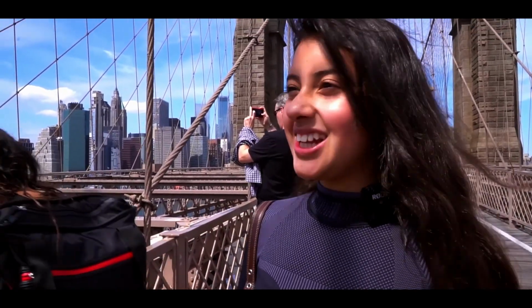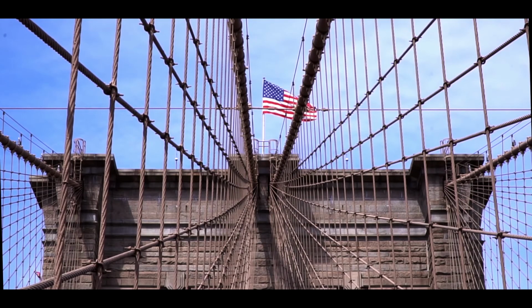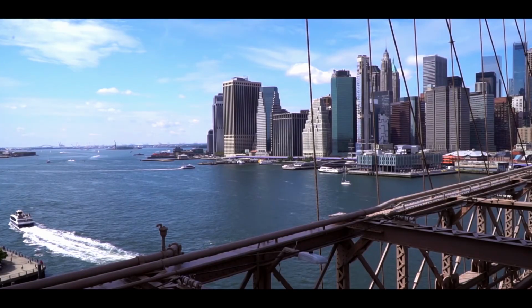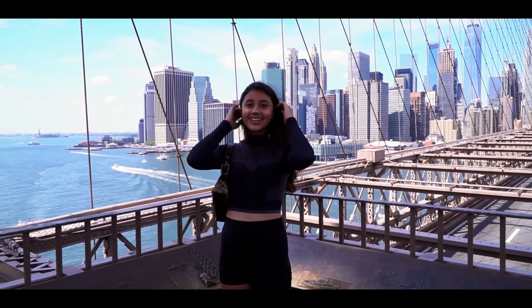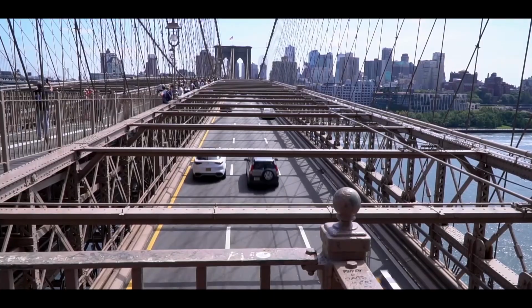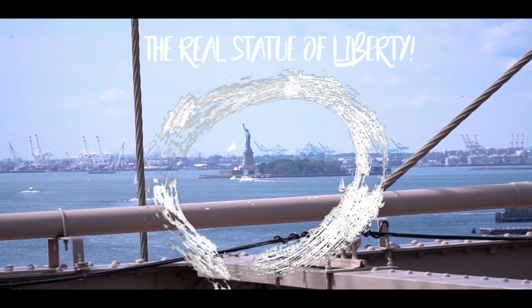The view up here is really nice. It's got a really nice breeze here, which is the webbing they have here. It looks really cool. And you can see views of Brooklyn Bridge Park, all the buildings, the water, Manhattan. It's really beautiful. And you can see the Statue of Liberty over there. Really small, but we're gonna go there later and I'm so excited to go there.